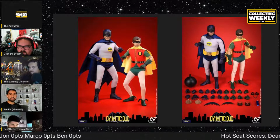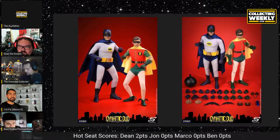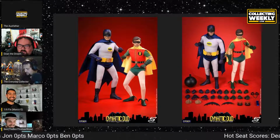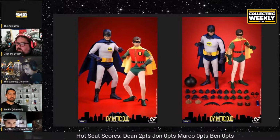all of a sudden, now this Robin goes for, locally anyways, I think I saw it recently for about $400, which blows me away because I thought it was a cool figure, but there's definitely better options out there. But I couldn't just have Robin in my collection. That wouldn't have made sense, right? So I think this is a pretty sweet price for both of these guys, like you guys are saying.